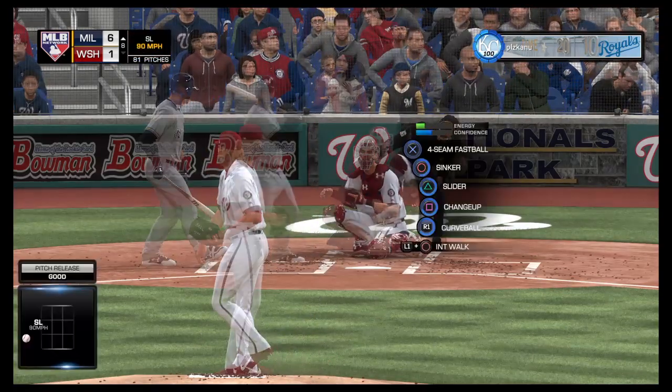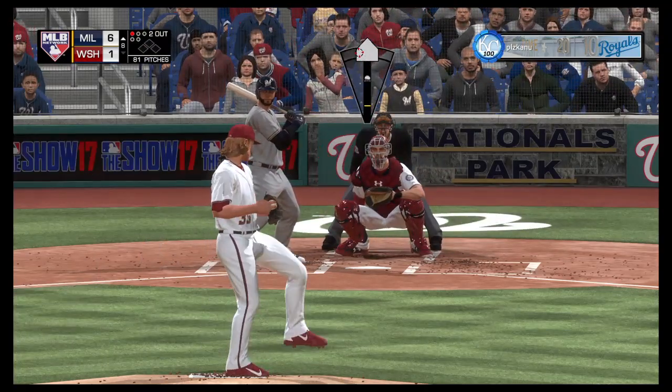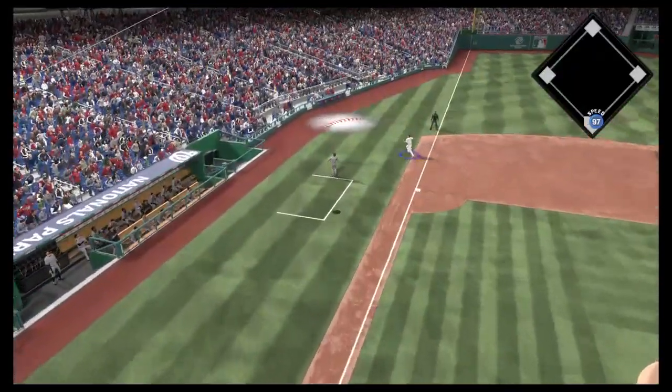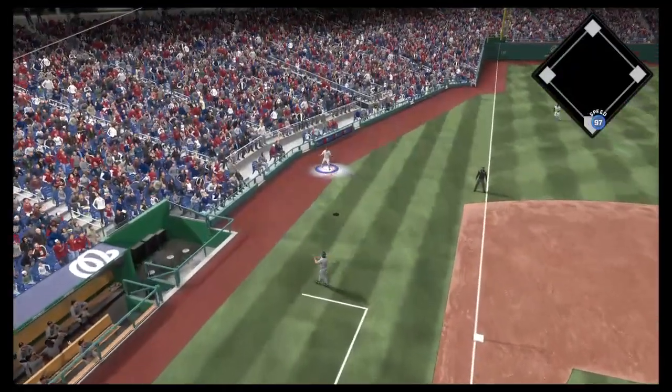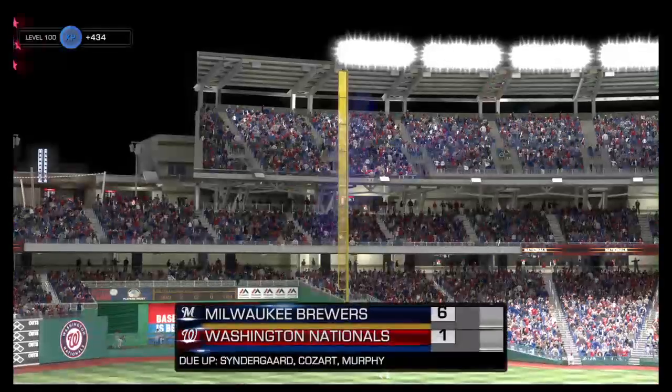And a slider just about gets away from him there as it runs in a bit too close for comfort. Hey, that's a good pitch right there. But, you know, as a base stealer, when you're in the box like that, you want to protect your moneymakers, right? You don't want anything around your knees. And the third baseman makes the play. That ends the inning.